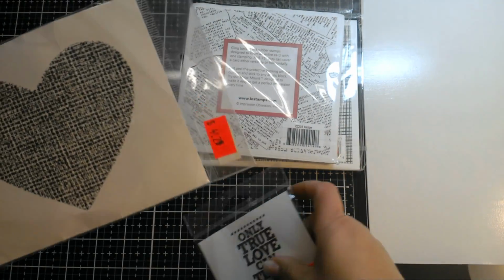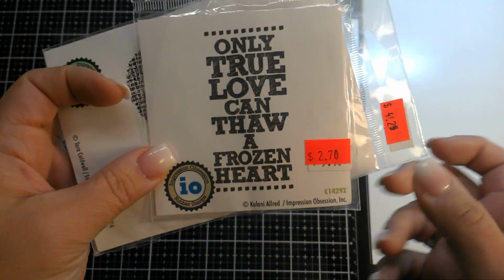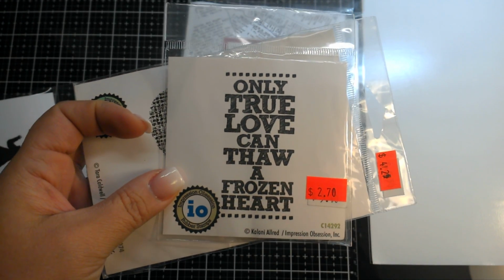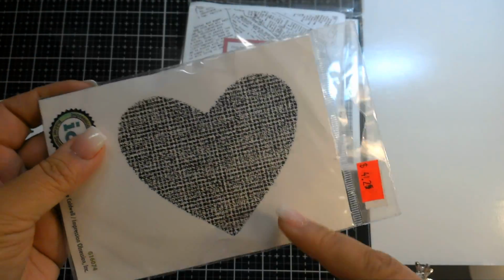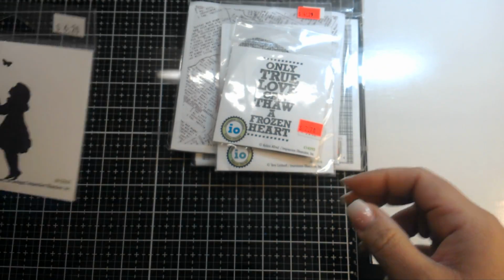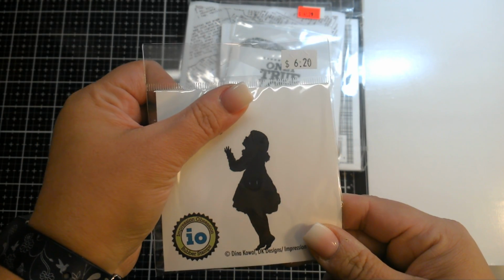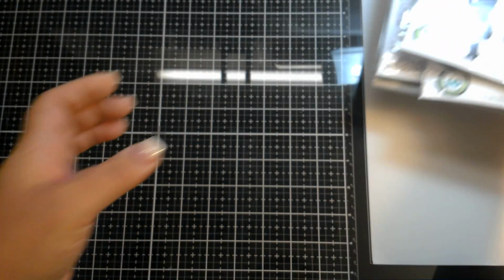These were in the sale bin. This little heart. The only reason I got this heart is because this one says, "Only true love can thaw a frozen heart." And we all know Leah's a 5-year-old and we watch Frozen. I can repeat every line of Frozen to you. So I saw this, and then I saw this, and I thought this would look cool if I made it look frozen. And the last one, which I was attracted to, was this little girl with butterflies. But I was actually thinking of stamping it and taking the butterflies out and doing a night scene with it. So we'll see what I do with that.